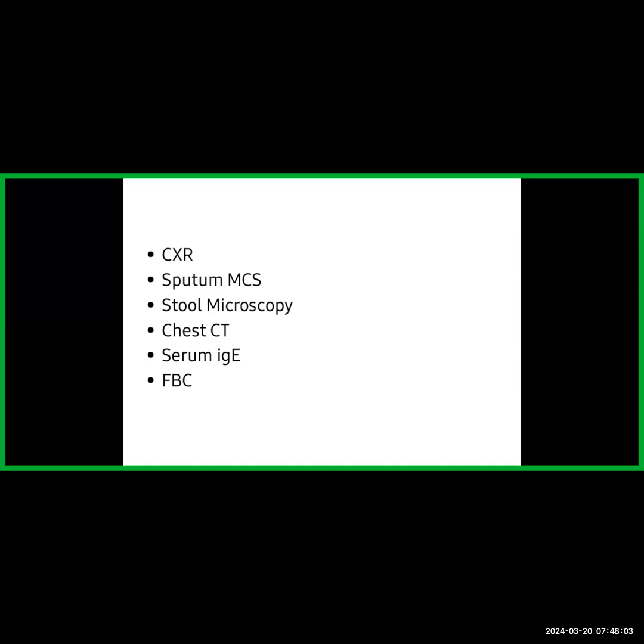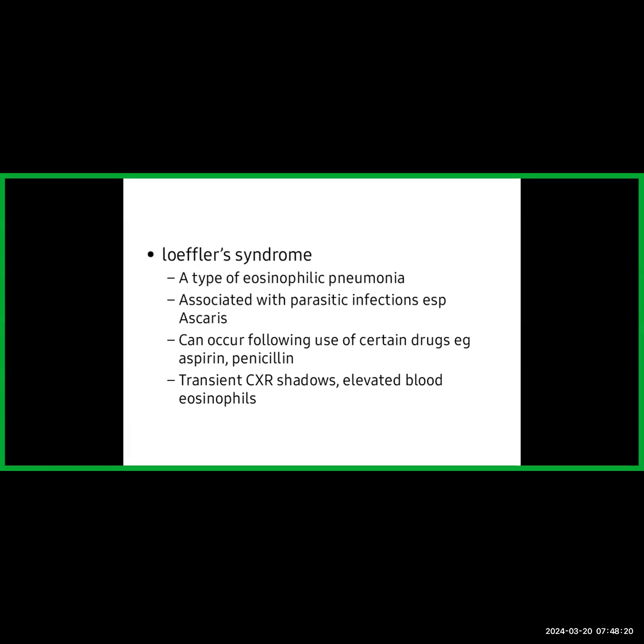Serum IgE may be raised, especially in patients that have eosinophilic pneumonia, and a full blood count will show eosinophilia, or if it's a bacterial infection, it will show elevated white cell count and neutrophilia. So my most definitive diagnosis, the next slide, is Loeffler's syndrome, also known as acute pulmonary pneumonia.